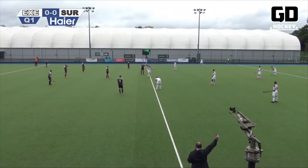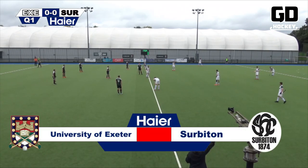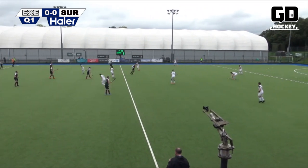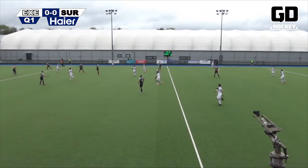The University of Exeter suffered another heavy defeat, this time at home to Surbiton. The visitors held a 3-1 lead at half-time thanks to goals from Zach Wallace and two for Joshua Redstone. Max Lowry scoring for Exeter.